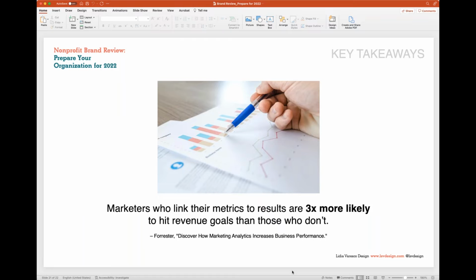So lastly, I have a stat. I really love to include stats and research in my presentations. I think it's really important to be data informed. And, quite literally, the stat is showing marketers who link their metrics to results are 3 times more likely to hit revenue goals.